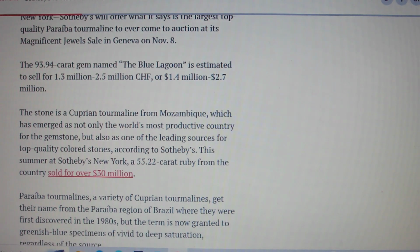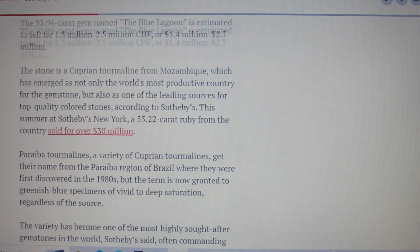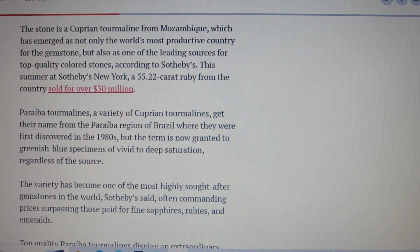Incredible. The stone is a Cuprian tourmaline from Mozambique, which has emerged as not only the world's most productive country for gemstones, but also one of the leading sources for top quality colored stones, according to Sotheby's. This summer at Sotheby's New York, a 55.22 carat ruby from that country sold for over $30 million.